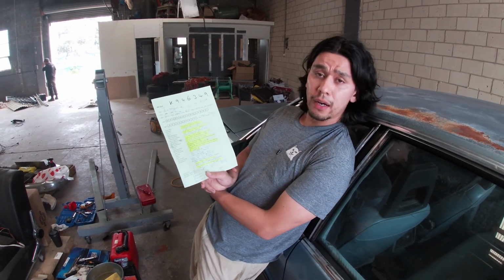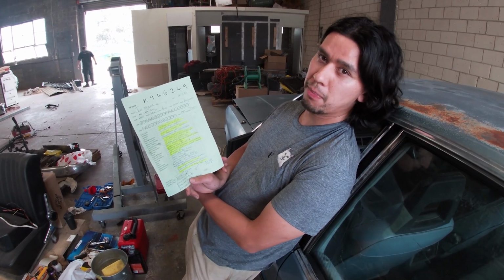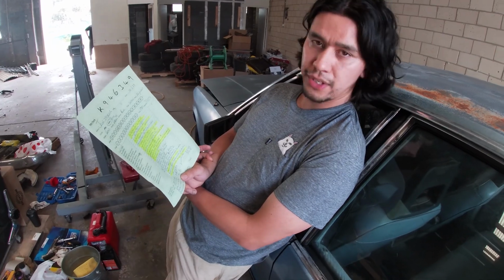The stuff that's not highlighted, my mechanic's probably going to do because he needs to get up on a hoist, and he's going to change bushings and bushes and all that kind of stuff like that. So we're going to go through the list today.